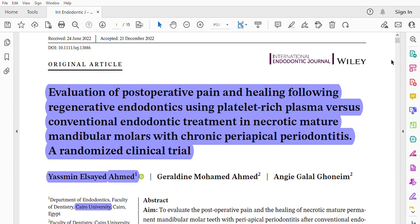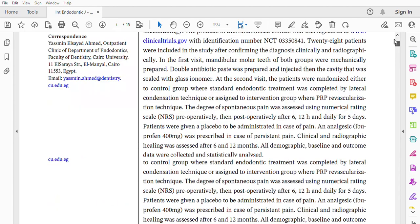Evaluation of postoperative pain and healing following regenerative endodontics using platelet-rich plasma versus conventional endodontic treatment in necrotic mature mandibular molars with chronic periapical periodontitis. A randomized clinical trial done by Yassmin Ahmed and her group from Cairo University.